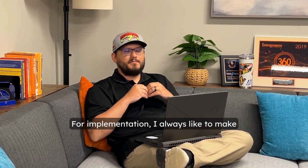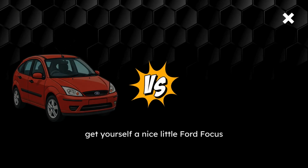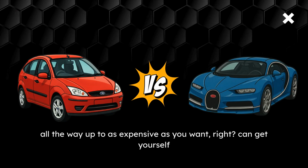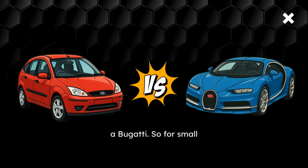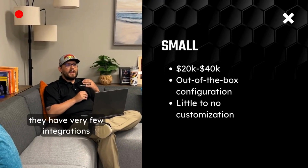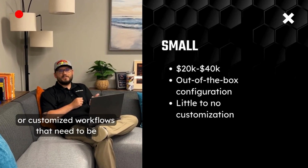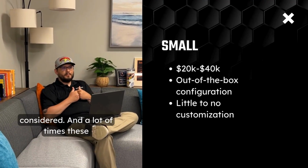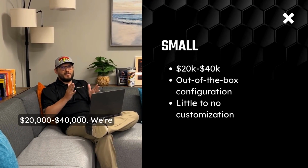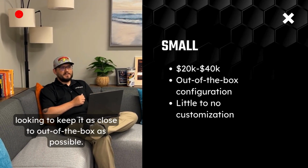Implementation, I always like to make the analogy to buying a car. You can go and get yourself a nice little Ford Focus on one end of it, and you can go all the way up to as expensive as you want, right? You can get yourself a Bugatti. So for small implementations, we're looking at companies that have very few integrations or customized workflows that need to be considered. A lot of times these are implementations that range from about $20,000 to $40,000. We're looking to keep it as close to out of the box as possible.